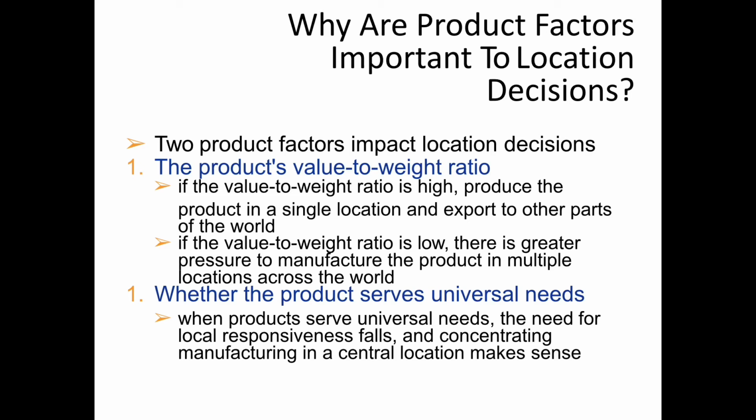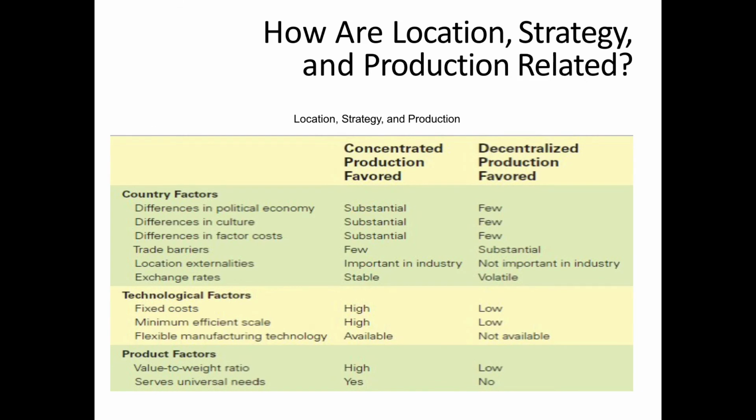Another product feature that can influence location decisions is whether the product serves universal needs. So universal needs are the same all over the world. So for example, calculators, computers, or video game consoles, the need for local responsiveness falls in this case, and concentrating manufacturing in a central location actually makes sense. So this slide shows us the appropriate strategic choice that a company can make depending on certain factors.